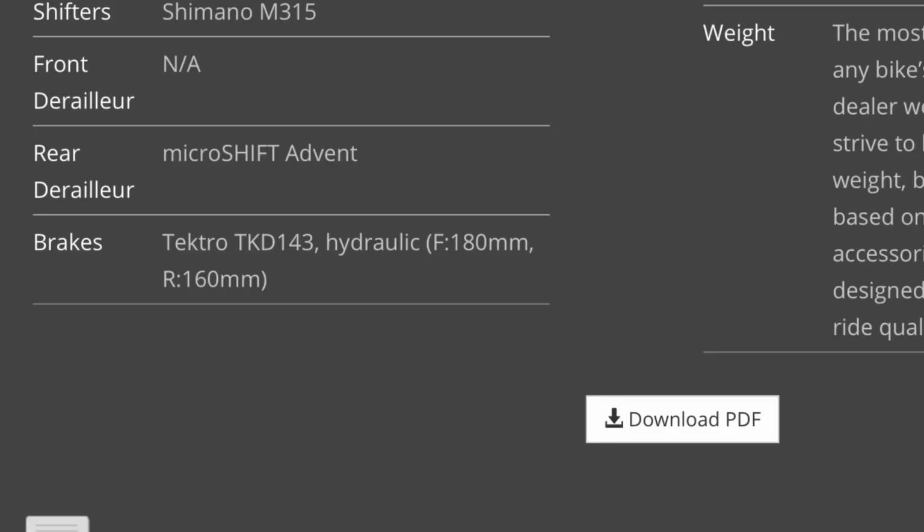As for the brakes, these are the Tektro TKD 143 hydraulic. So hydraulic disc brakes, 180 millimeter rotors in the front and 160 in the rear. So that gives you a little bit more stopping power up front where you need it.